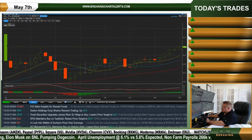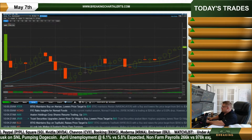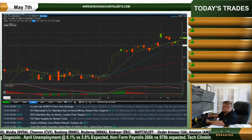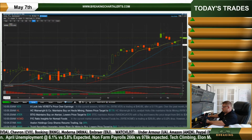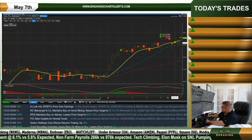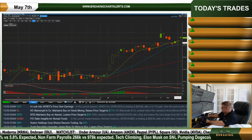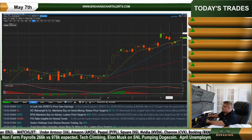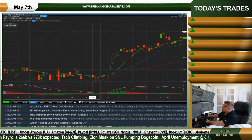Google's having a nice daily chart here. I like that Google daily chart. Take a look at this one quick. Coming off that 2300 support, held that blue 20-day simple moving average. I think it'd be safe to say we could be looking for 2400 next week on it.